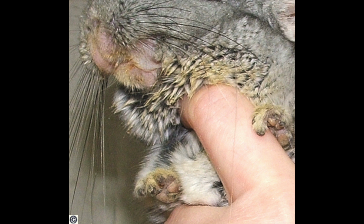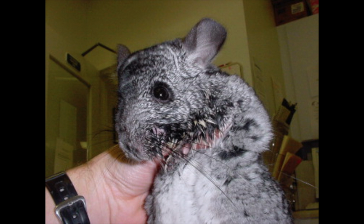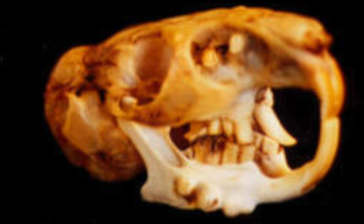And then further on, as the malocclusion gets worse, you may notice some discharge around the eyes, as well as a lot of drooling. Scooter didn't really have much, but that was one of the first things that I noticed, just because he normally had a really nice coat. As the dental disease gets worse and the roots grow more and more, you'll start to notice more discharge from the eyes, since the roots are growing into the eye and sinus cavities, and sometimes it's a whitish fluid coming from the eye.